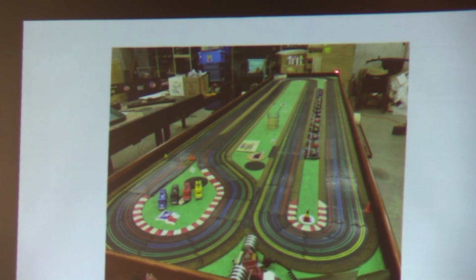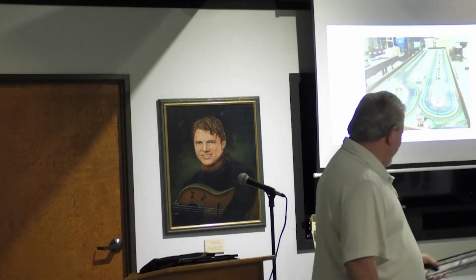routed the edges, and I've got these little ferrules on the end. This is 16 foot long by 4 foot wide. So just 2 big pieces of plywood. That's the national event scale that they want you to use. And this is all plastic track, just like this. There's 120 of these 15-inch pieces on that, plus the curves. And those things are about $4 a piece.